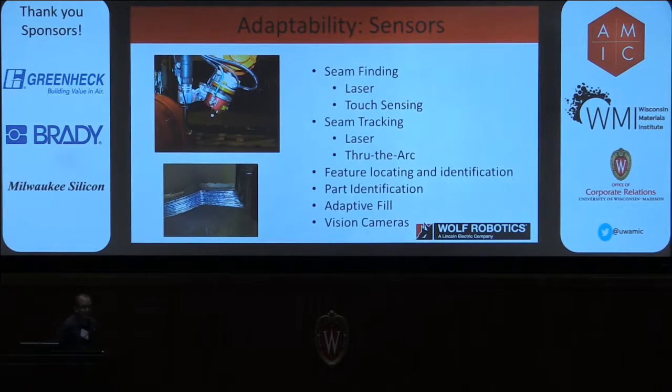In terms of adaptability, this is mostly focused in our industry. There's seam finding equipment. We can do that with lasers. We can do that with touch sensing. With gas metal arc welding with the wire, we put a voltage through it, and once we contact the metal surface, we can determine where it is. So for very large parts, where you have a lot of part variation, we can go and search for where the actual weld needs to be before we actually start. That's a non-real-time solution. There are also real-time solutions where you can actually track while you're welding. You can use lasers for doing that. You can also use the arc voltage and impedance to track a joint as well.